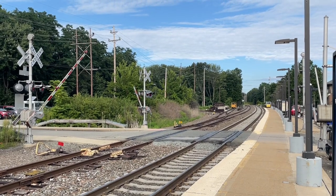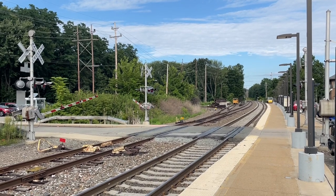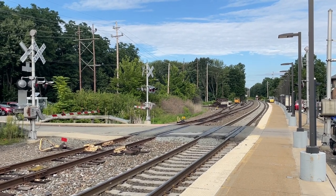Well, he's a couple of minutes late. Here comes 1003. Terminates here. And we got another Heritage unit.